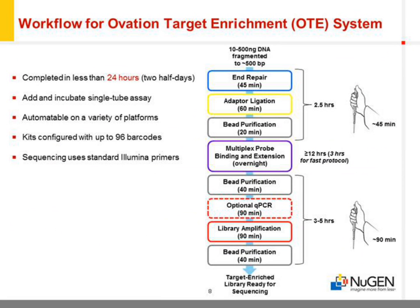It is a simple add and incubate assay, as I mentioned, automatable on a number of different platforms using various barcode configurations up to 96. So you'd be able to sequence 96 different libraries in the same sequencing run. And each of these adapter sequences are designed to be compatible with standard Illumina sequencing.